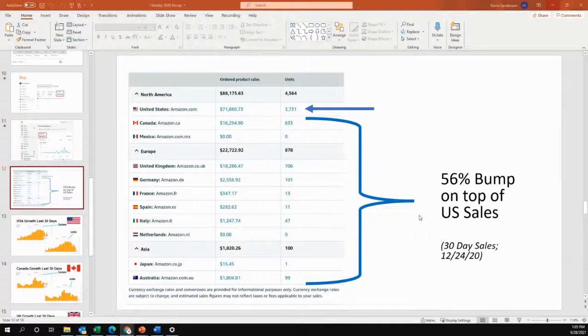So I would have gotten the US sales regardless. And I added on that extra 56% bump in sales during the busiest time of the year because I was offering my products in those other countries like Canada, like the European countries and in Australia. So definitely now is a good time to start looking into this.